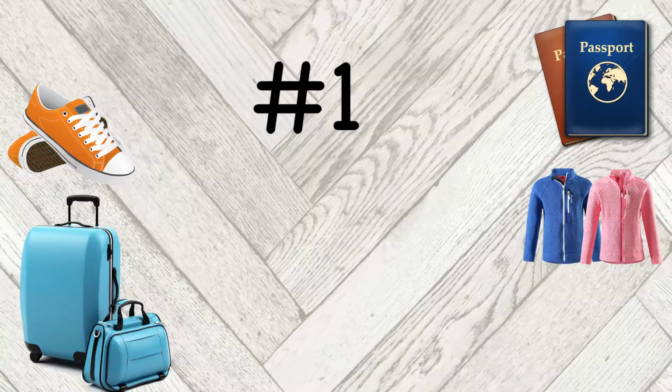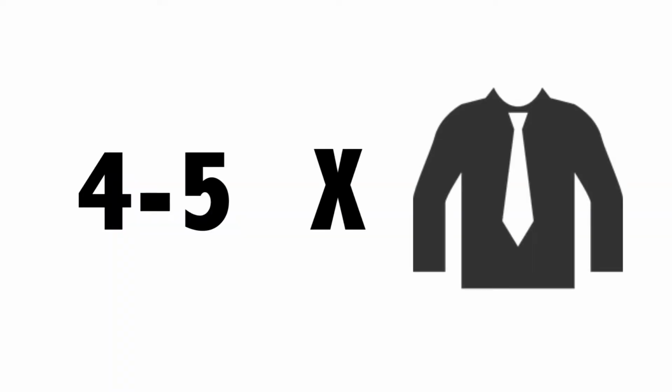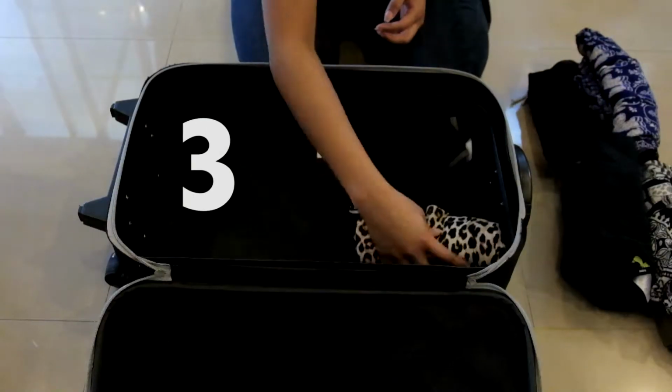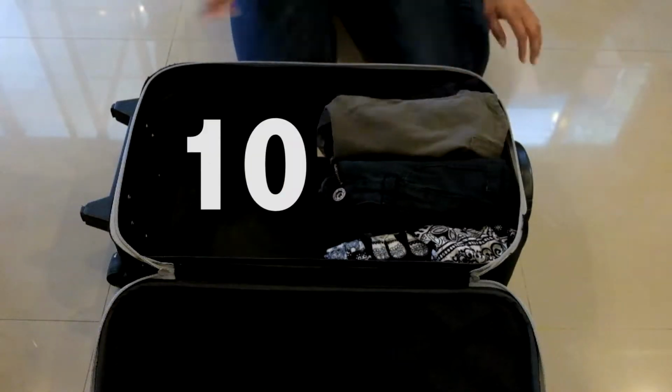Let's go. Number 1, roll your clothes. Have you ever tried to fold them and you're like, I can't pack any more things in there? Because when you fold your clothes, you usually can put about 4 to 5 of them on each side. On the other hand, if you roll your clothes, you can get a lot more, and that saves a lot more space for something else.